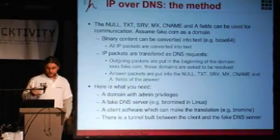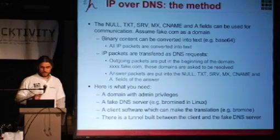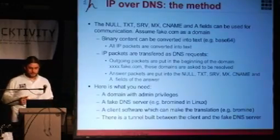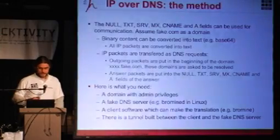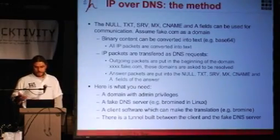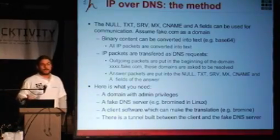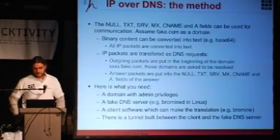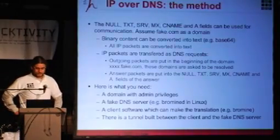transmit IP packets. So what do we need for this? We need a domain where we can register such a phony subdomain, a fake subdomain. So this domain that we need is one where we have admin privileges. Also, we need a DNS server that will do this fake DNS name resolution. Bromine daemon is such a DNS server under Linux, and we need a client software which can translate in the other way around, which could be Bromine, also available under Linux.